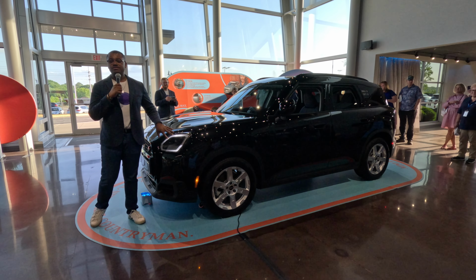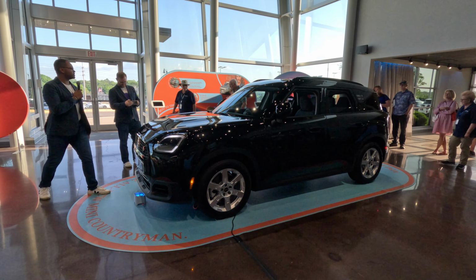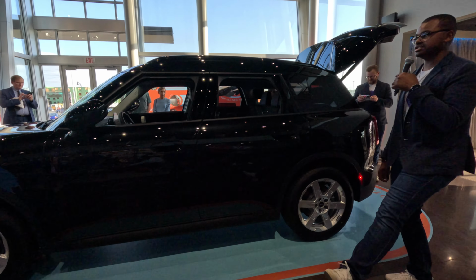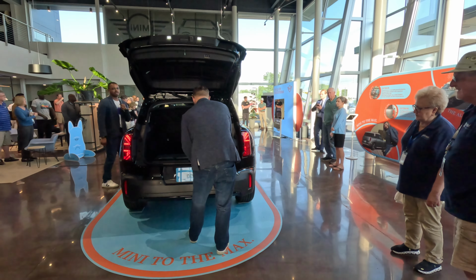So I like to start off talking about the new design right here. As you can see for our folks, we can see the daytime running lights here. We can see the tail lights in the back. Power tailgate is going to be standard on the vehicle. You can also use the gesture. So if you kick right there in the middle, it's going to open up the tailgate, and then you can also close it by using your foot as well.